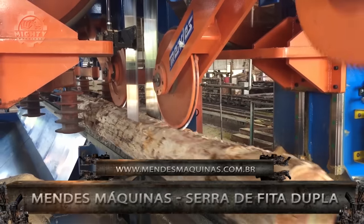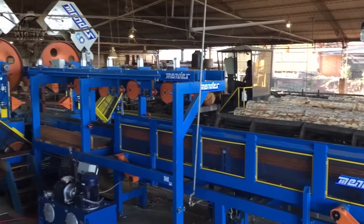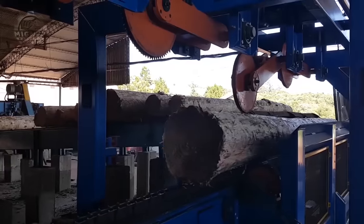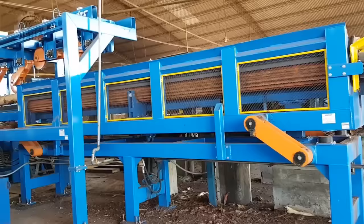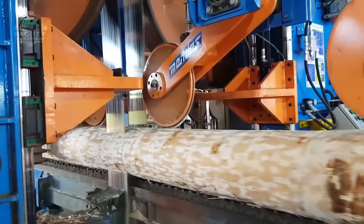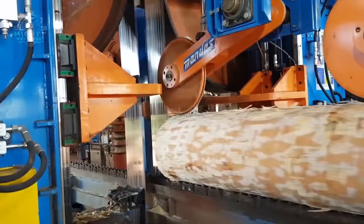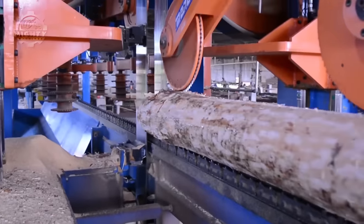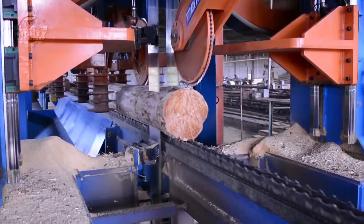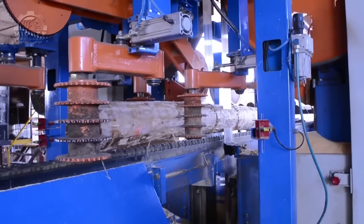If you're looking for a machine that can cut any type of wood smoothly and specifically in three parts, you should start getting to know the Sara D. Fitta Dupla of Mentas McQuanis. Known as the SFD 1500, this band sawmill has an impressive 1500 hand wheels that make sure there is high-speed operation while maintaining high-precision cutting. Its power and efficiency can be measured by the 100 meters of wood it can deliver every minute. Such an impressive innovation!